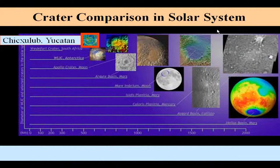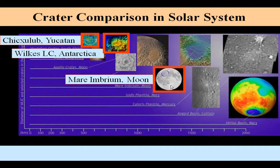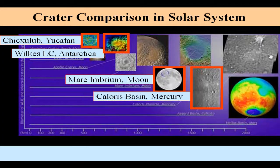Here's a crater comparison in the solar system. The craters we just noted that hit Earth are big craters on Earth, but they are small compared to some of the other craters in the solar system. Here's the Chicxulub Yucatan Peninsula crater. Here's the Wilkes Land crater that we just talked about in Antarctica. Here's Mare Imbrium on the Moon, a very large crater on the Moon, and a lot of the mountains on the Moon are the result of these crater impacts that push the material out to the rim and create these mountains. Here's the Caloris Basin on Mercury, a very large crater taking up a very large piece of Mercury.